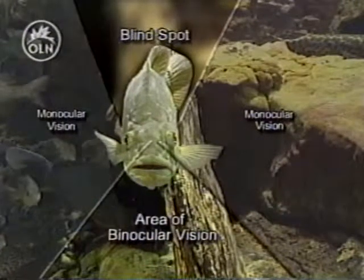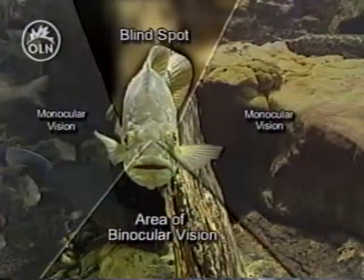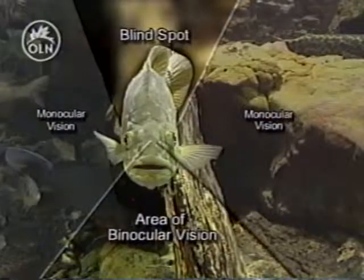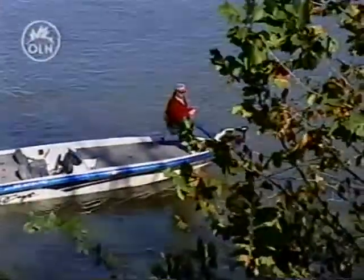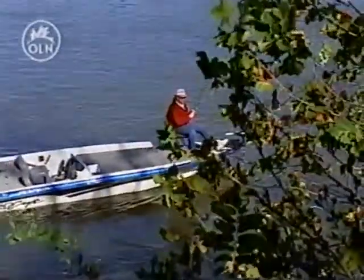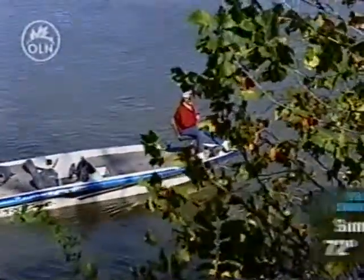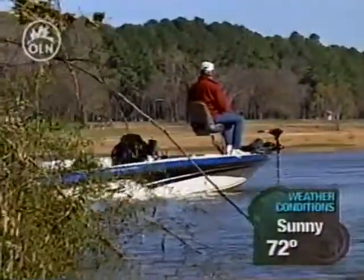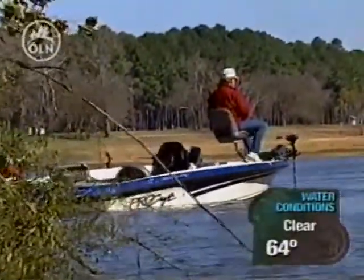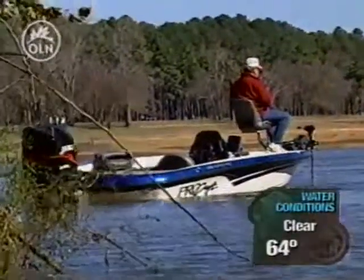Now, by bringing your lure to the fish head-on, it makes it easier for him to hit it without changing direction. By placing the lure along the side of the fish's eye, the fish may have to turn to bring the lure into binocular focus, but the line won't be moving across in front of him. And in a clear water situation, that can be important depending on your line size.